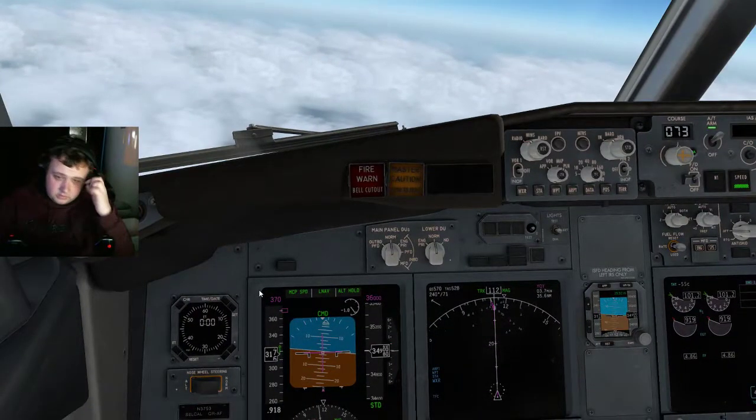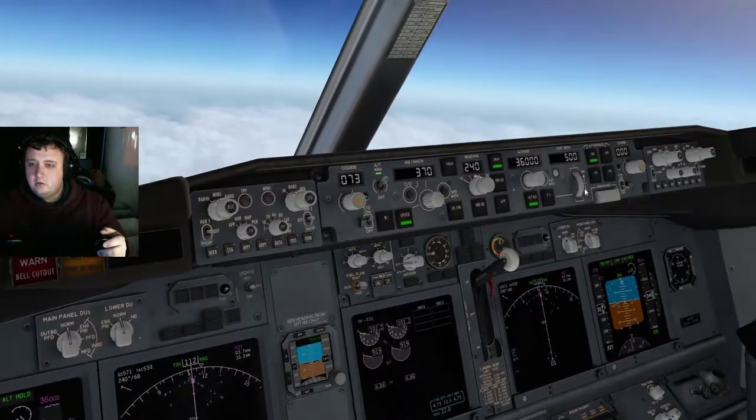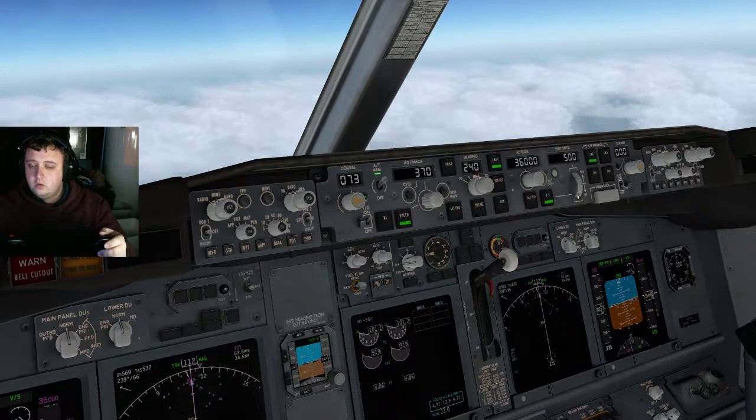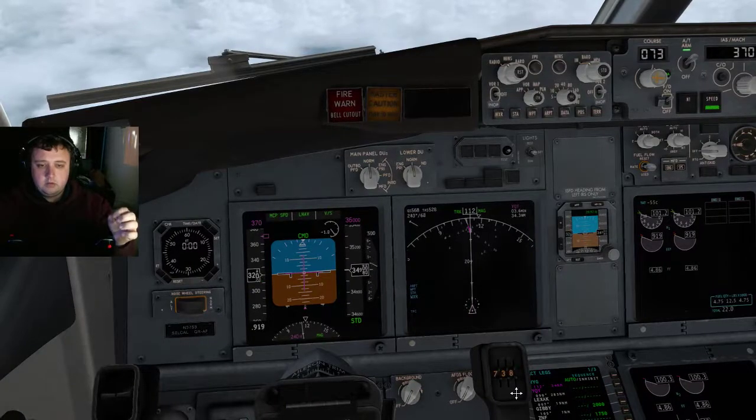Is it climbing? For some reason it's not climbing. It's because I haven't hit the vertical airspeed button up. So we're going up to that. We'll do 500 feet a minute. It'll take 2 minutes to get up there.